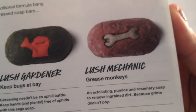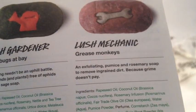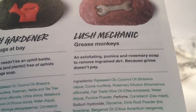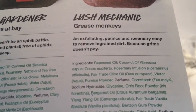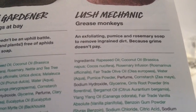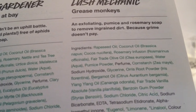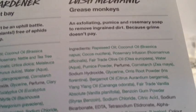And then there's the Lush Mechanic Grease Monkeys. It says an exfoliating pumice and rosemary soap to remove ingrained dirt because grime doesn't pay. Grime doesn't pay. That's pretty good. Coconut oil, rosemary, fair trade olive oil, orris root powder, bergamot, ylang-ylang, fair trade vanilla absolute, and benzoin gum powder.